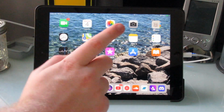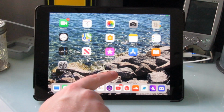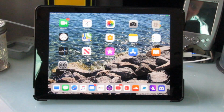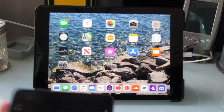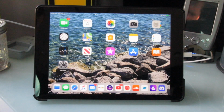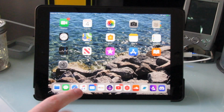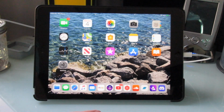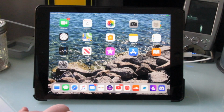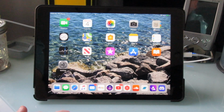So first of all, this device has the A7 processor, which means it's more similar to an iPhone 5S, which would make sense because this released a month after the iPhone 5S did. So it makes a lot of sense why it is super similar in that regard. It's got 1 gig of RAM, which is exactly the same as the iPhone 5S, and it's got 32 gigs of storage, which could be configured from 16 to 128 gigs from what I remember.